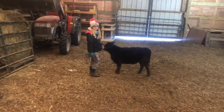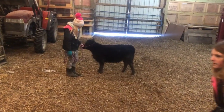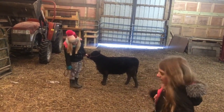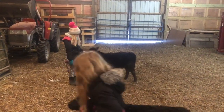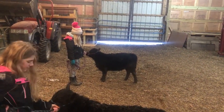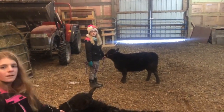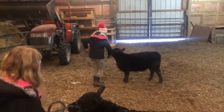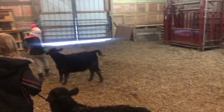Like right now, Rosie's standing pretty nice. She's got the rear legs offset just a little bit. Front legs are squared up. So, all right, girls, the only other direction I need you to do is come around here and face back towards the stalls, okay? Okay.